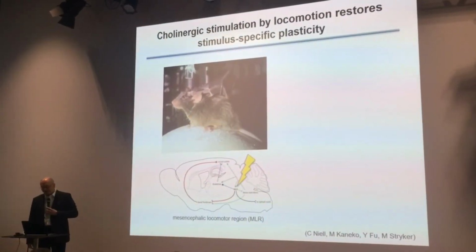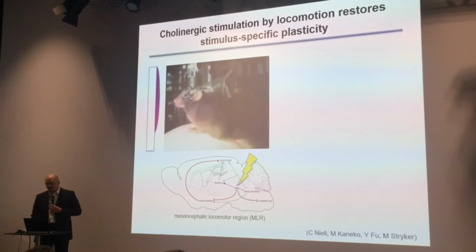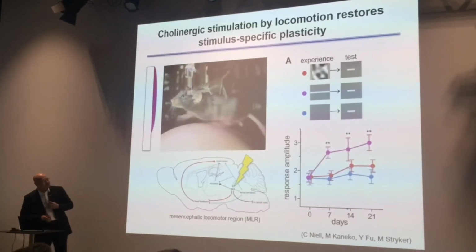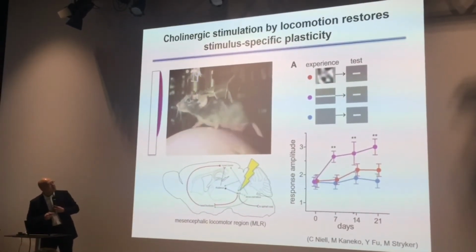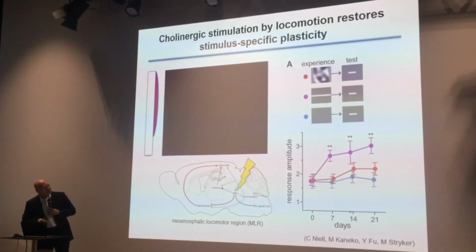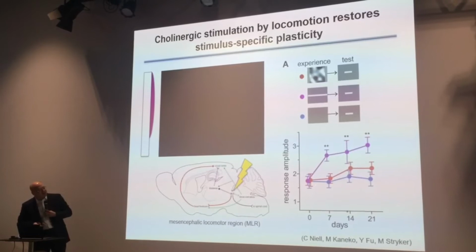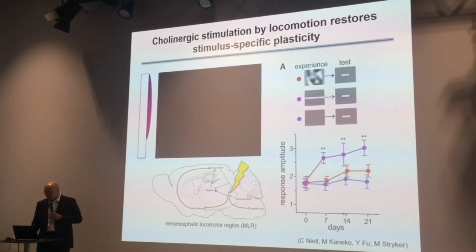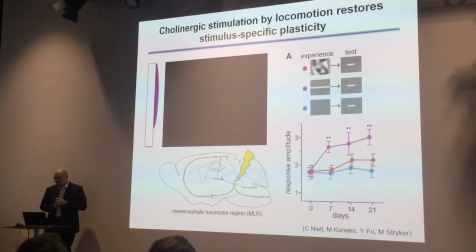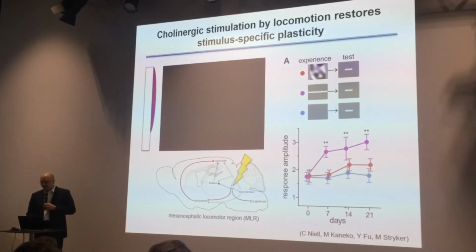And so in this condition, every time they run, you can pair the running with visual stimulation. And this is an adult animal. And what Stryker and colleagues found in this particular experiment is that pairing a visual pattern with running actually over several days leads to a strengthening of response to the stimulus that they were specifically watching while running, but not to any other stimuli that they were not seeing. And so this is a big sigh of relief that perhaps this reopening of plasticity is possible, but it's very specific to what the animal is experiencing at that time.